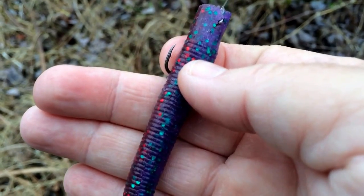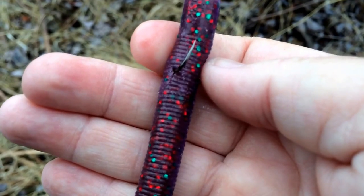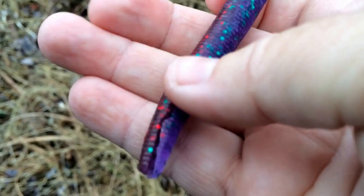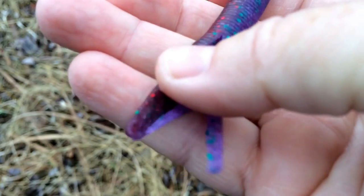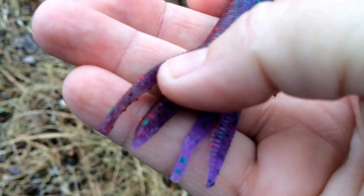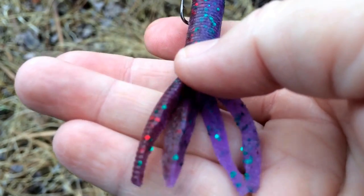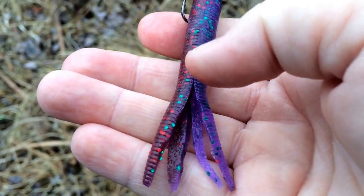Just wanted to take a minute to show you what I've done here. This is a 1/0 Gamakatsu finesse hook and a Gary Yamamoto Senko. And then all we've done is just split this tail in quarters so that when it hits the bottom, it puffs out like that. And works pretty well.